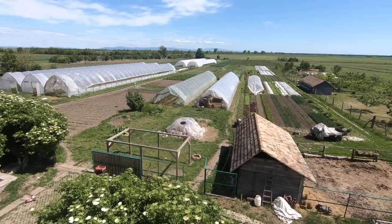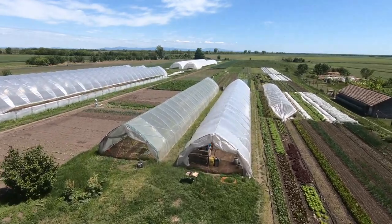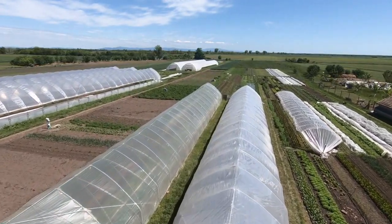Welcome to Zsámbaki Biokert. We're at a 3.5 hectare farm located in the village of Zsámbak, Hungary, about 1 hour from Budapest. We're an organic and biodynamic inspired farm. We mostly focus on vegetable production, but we also have quite a diverse garden, which includes about 100 fruit trees and a number of flowering pollinators.